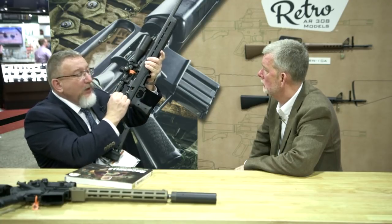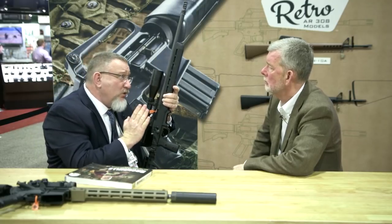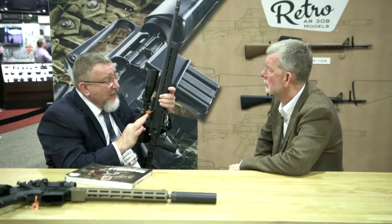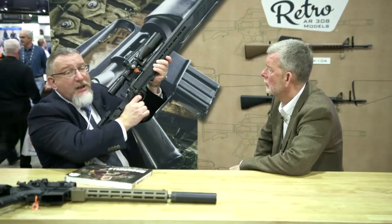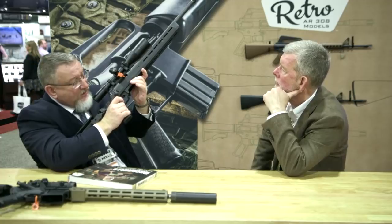So what we have is they're going to come from our factory set up at 2.5 pounds, whether it's a single stage or two stage. On the two stage, you're going to have approximately a 2 3/4 pound first stage, and your break is going to be a beautiful 12 ounces.